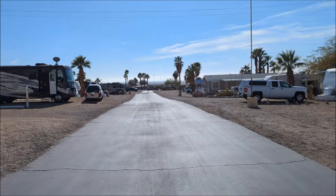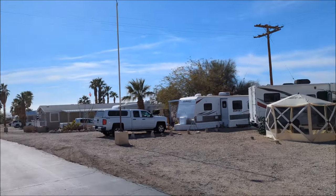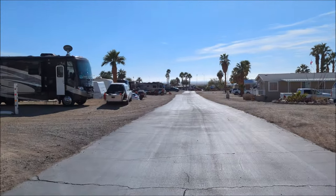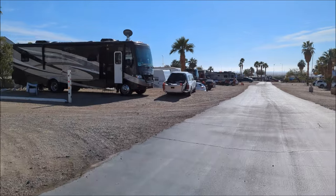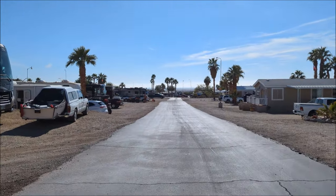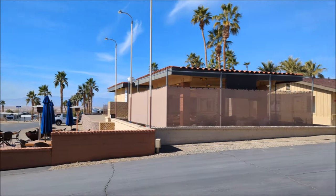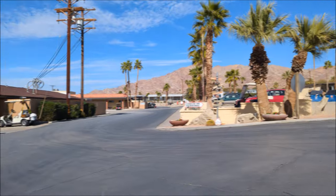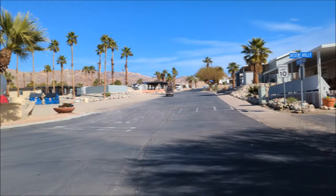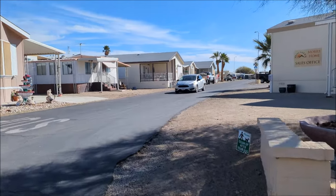To go find their dog park. They have that huge off-leash area back there, but they do have a large dog park down here, so let's go find it. Let's go this way. I think it's down here.